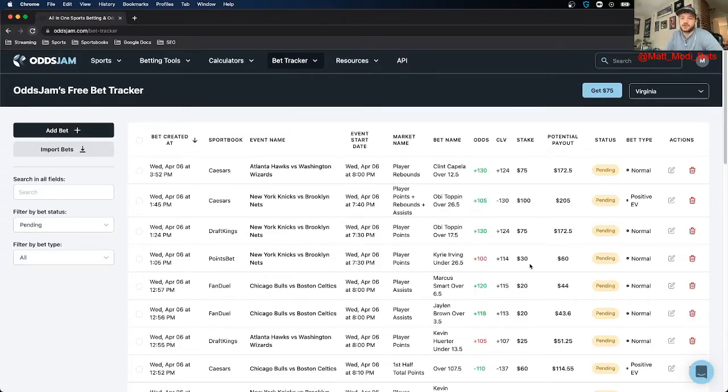Number 1, you could just cash it out immediately. You could go to the sportsbook. So I would go to PointsBet or I would go to DraftKings and see if they let me cash this bet out. If they don't, unfortunately, you just have to let it ride. If they do, you can cash it out, delete the bet from your tracker, no harm, no foul, wash your hands clean of it.